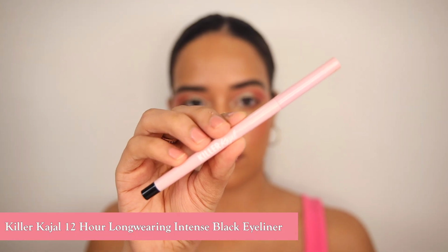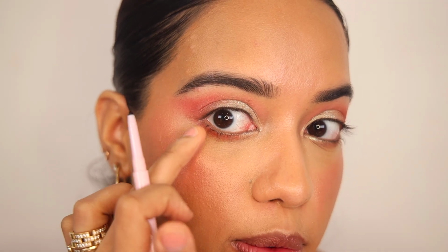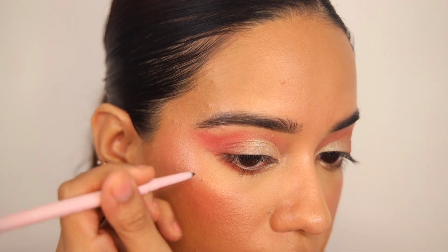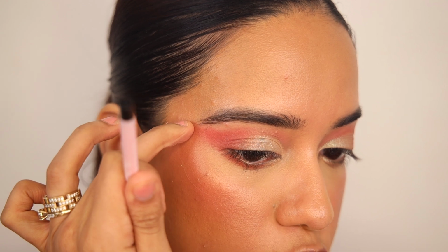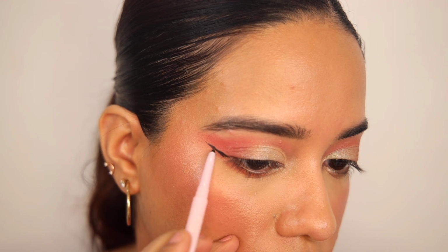We are done with the eyeshadow. Now comes the fun part. I am going to use their Killer Kajal and create a bold winged eyeliner. I'm going to use my lower lash line as a guide and angle it upwards towards the end of my eyebrow, and then pull it back towards the lash line.